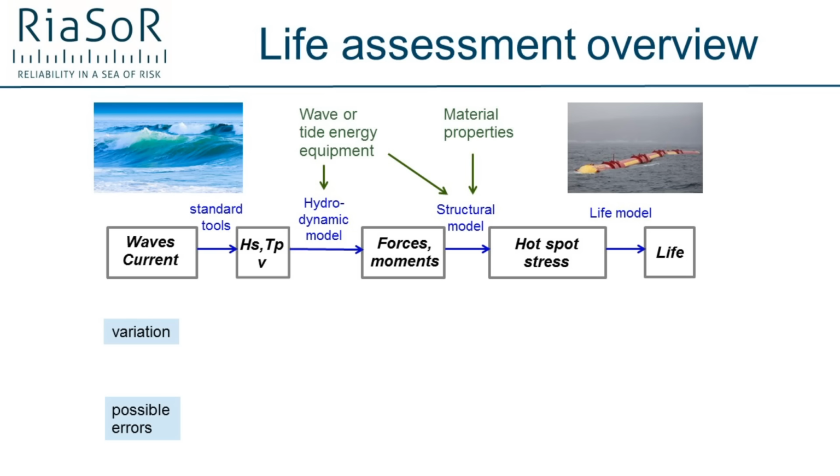Then from this, you use some hydrodynamical model, some numerical model, and apply that to the equipment that you have to find what forces and movements you have on your equipment. What forces are caused by these waves. And then when you have done that, you go further, and you use a structural model, again using your equipment and also putting in some material properties, in, for example, a finite element model to calculate what the stresses are in the hot spots in this equipment.